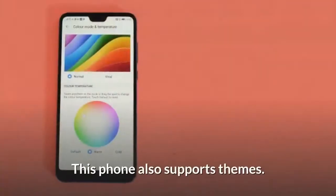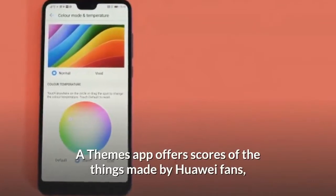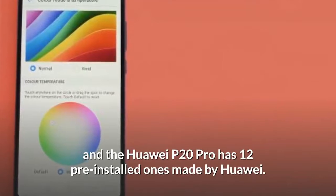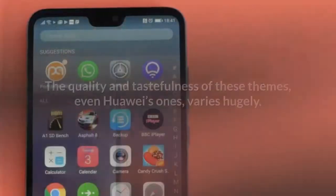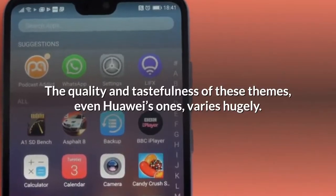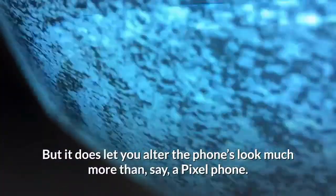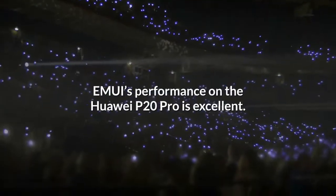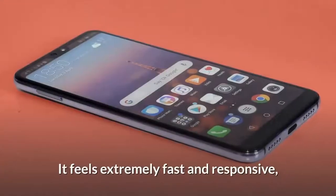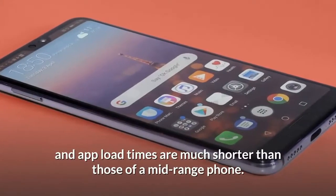This phone also supports themes. A Themes app offers scores of the things made by Huawei fans, and the Huawei P20 Pro has 12 pre-installed ones made by Huawei. The quality and tastefulness of these themes, even Huawei's ones, varies hugely. But it does let you alter the phone's look much more than, say, a Pixel phone. EMUI's performance on the Huawei P20 Pro is excellent. It feels extremely fast and responsive, and app load times are much shorter than those of a mid-range phone.